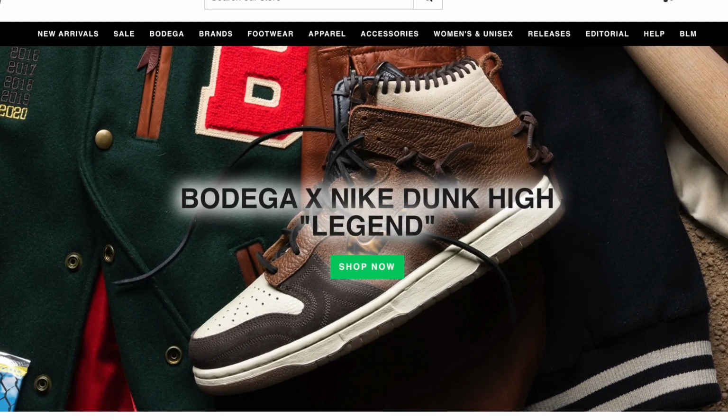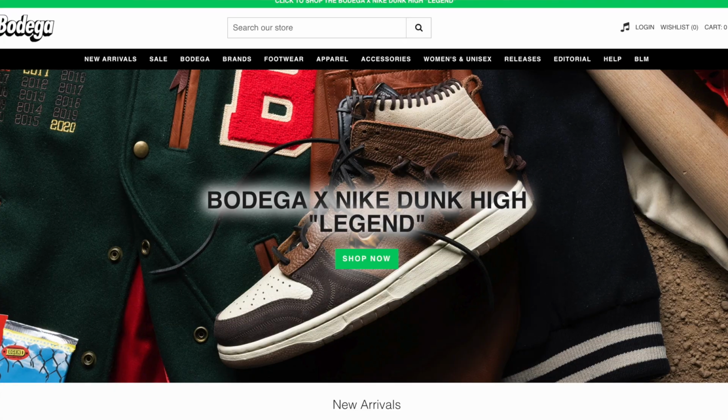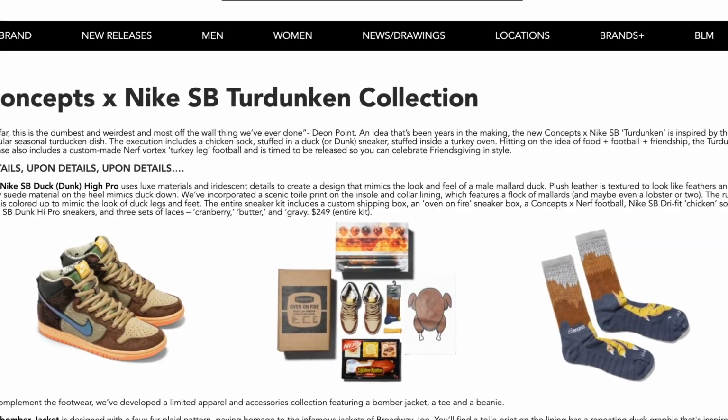So what you should do as a manual user is, as it gets right and close to that 12 o'clock release time, keep refreshing the website, but just type in the actual URL of the site and not the /password. And as soon as they remove the password, the website will be live and you can see what you have to do next for the release. Now, we saw a very similar release procedure for the Concepts Turduncan release a few weeks back, where they did the exact same thing, and it was, again, a perfect release.